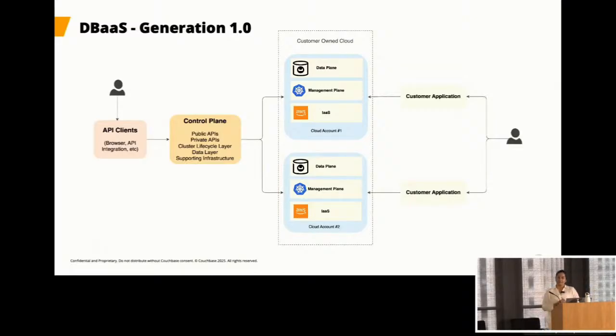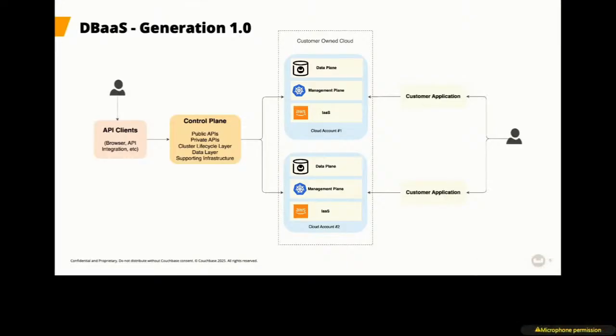So this worked really great for us when we started DBaaS in the V1 era, and it was a good inflection point. We were able to get customers migrating from on-prem onto cloud, but soon we started realizing a few difficulties.